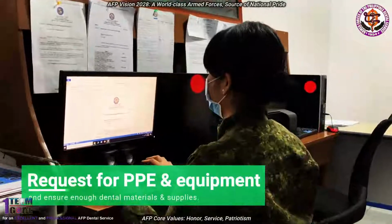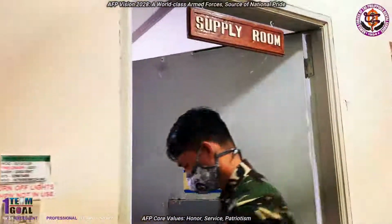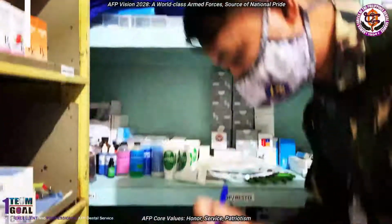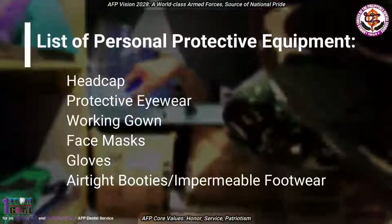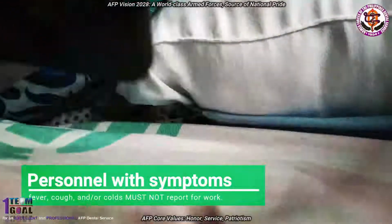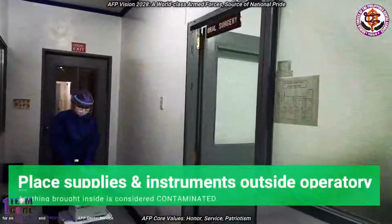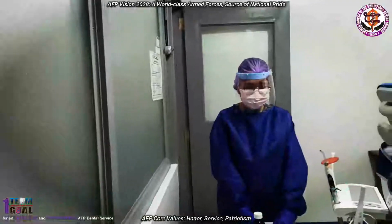Conduct inventory and procurement of personal protective equipment supplies, as needed. Ensure dental supplies and materials are sufficient, as well as PPE for dental treatment facilities. Essential PPE are the following. Dental personnel with fever, cough, or colds must not report for work. Place supplies and instruments outside the operatory. Anything that is brought inside is considered contaminated.